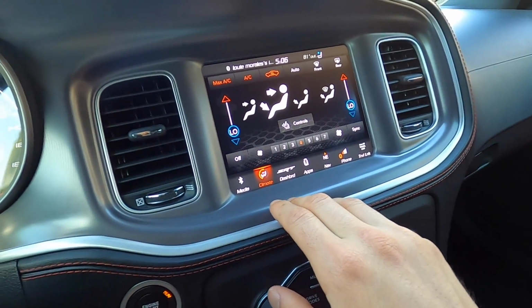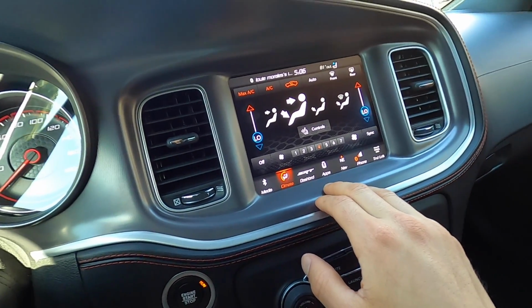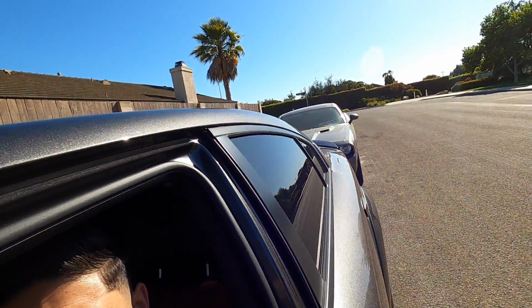So let's turn this on, show you guys a little bit of this. Boom, boom. We got the AC, max AC, yes sir. All right, yeah, get a little bit of cool air up in here. But yeah, so you guys are gonna be paying $6,000 extra for the wide body package. Now for me, it was totally worth it because that's something that I always wanted. As you guys can see, I got the 2011. You see that?